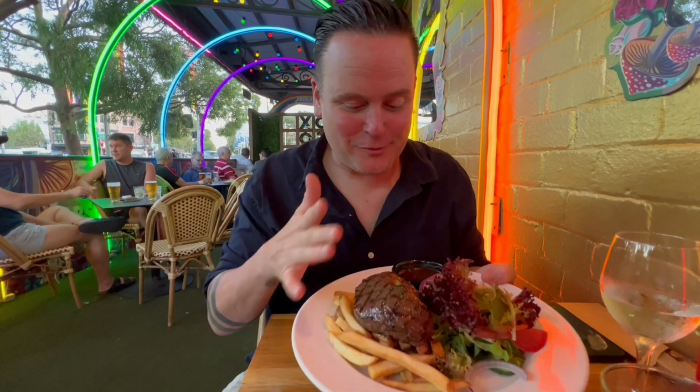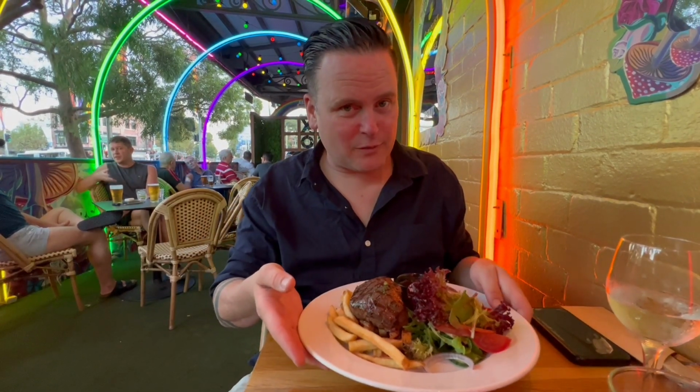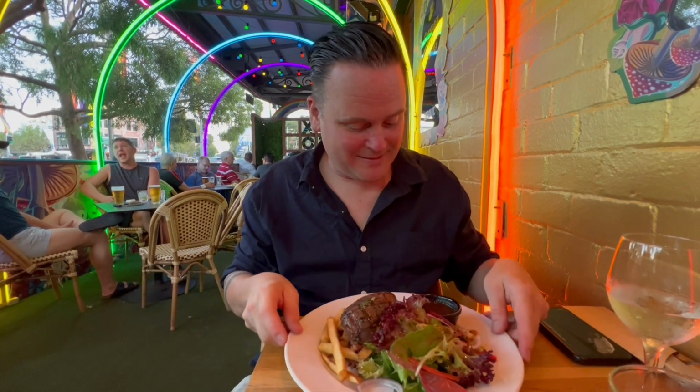Sorry, my steak has arrived. I've not had a steak in a while, so I'm looking forward to this. 300 grams of goodness, and it's looking pretty good. I'm pretty up for this.